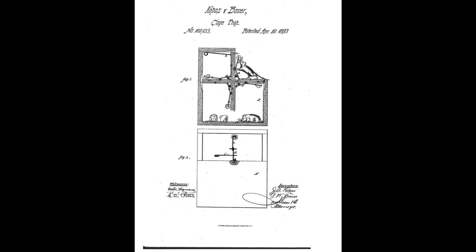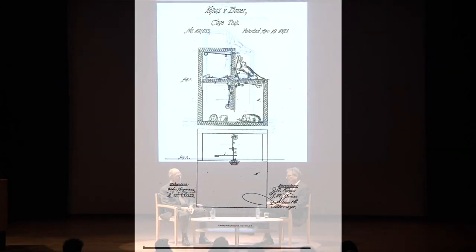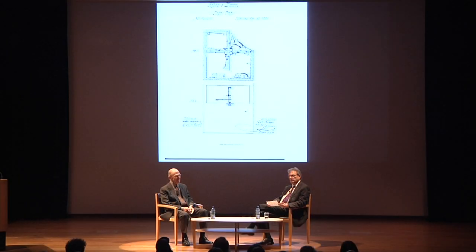Well, 4,400 inventors, I guess, took him by his word, because that's how many patents have been received in the U.S. Patent Office from the inception of the Patent Office. And out of the 4,400, only about 25 of them ever were profitable.